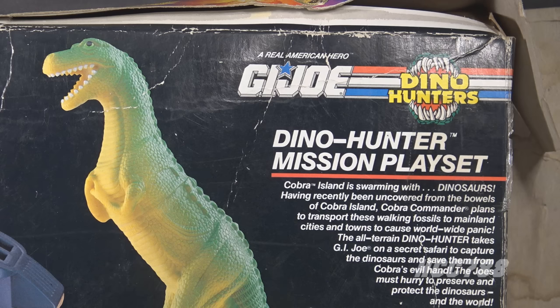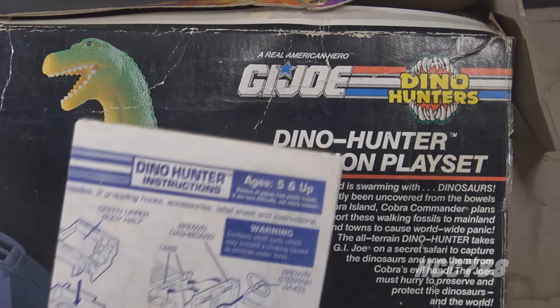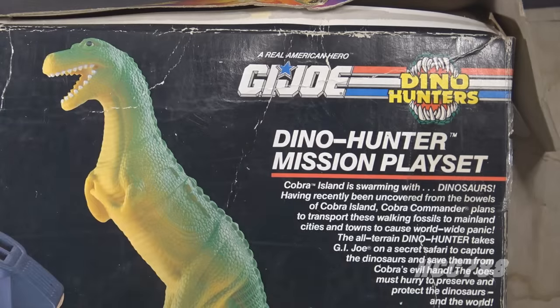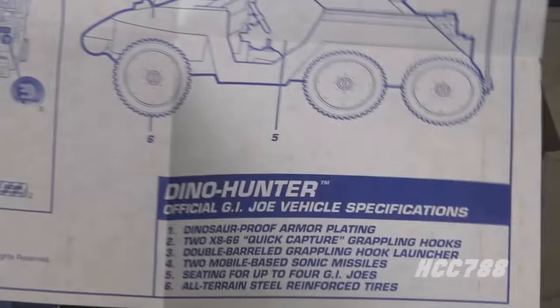For the grammatically inclined, Dino Hunter sometimes includes a hyphen, and sometimes it does not. Also, the mission playset is called Dino Hunters, but the vehicle is called the Dino Hunter. Also, sometimes the vehicle name does not have a hyphen, and other times it does, so take your pick.